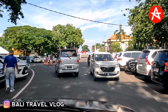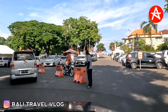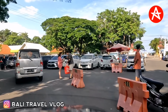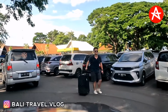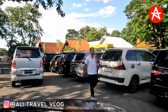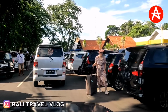Yeah, now we're reaching the parking area. Looks so busy. It's quite hard to find parking today. I hope I will find parking nearby the gate at arrival. It just looks so full, isn't it?